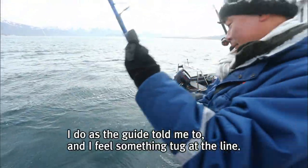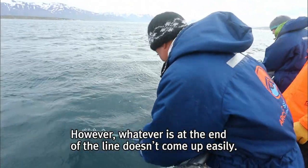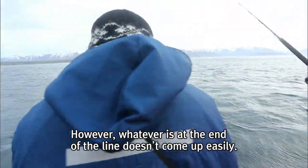I do as the guide told me to, and I feel something tug at the line. However, whatever is at the end of the line doesn't come up easily.